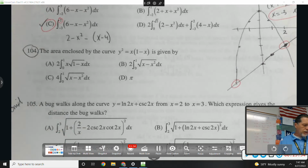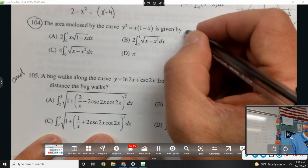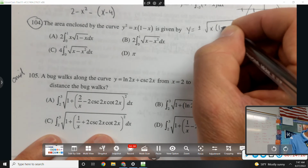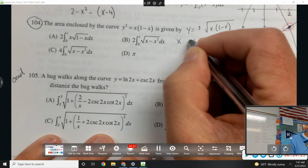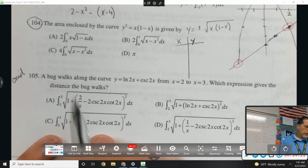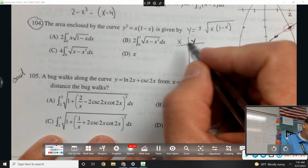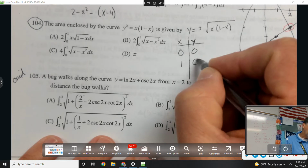104 is a little bit harder because how in the world am I supposed to graph that thing? y squared equals x times 1 minus x. I think without a calculator, I'm just going to table of values here, although all the intervals are 0 to 1. So let's see, if I plug in 0, I get 0. If I plug in 1, I get 0.